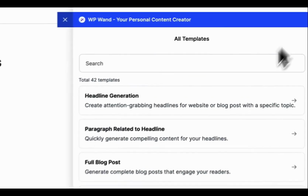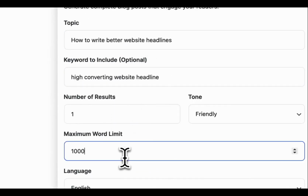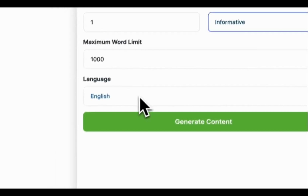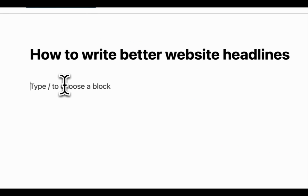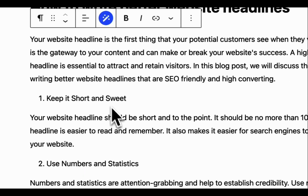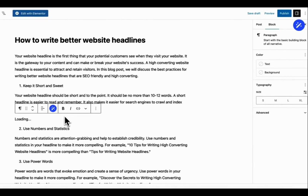WPWand offers a user-friendly interface, making it easy for anyone to customize the content to fit their unique style and audience. You can use WPWand directly inside your Gutenberg editor and improve your new or existing content.